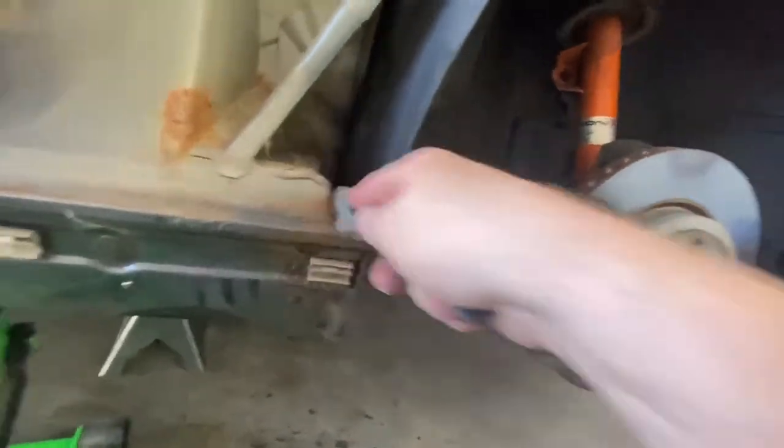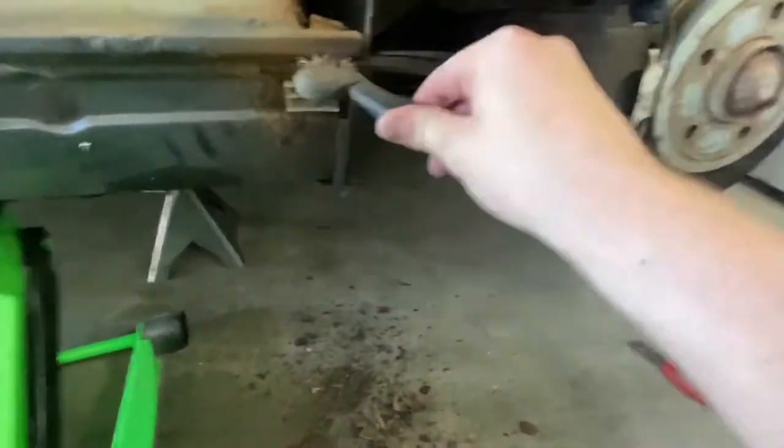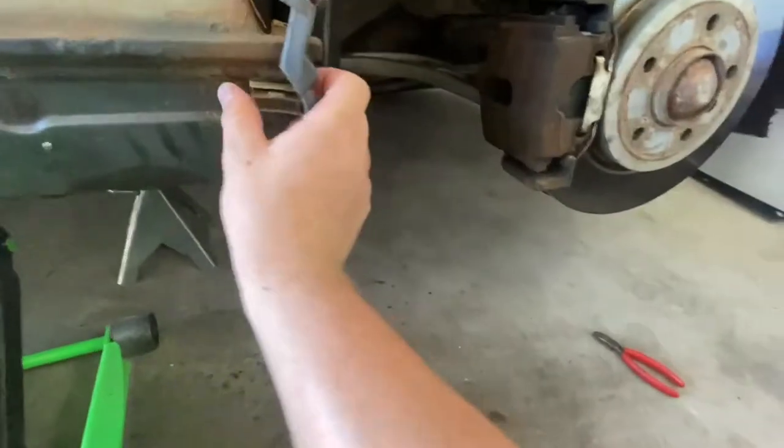But all I did is I took my little wire brush right here and I'm going to get some sandpaper, and if I have to fiberglass anything, I will do it.